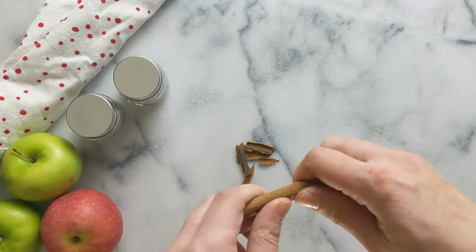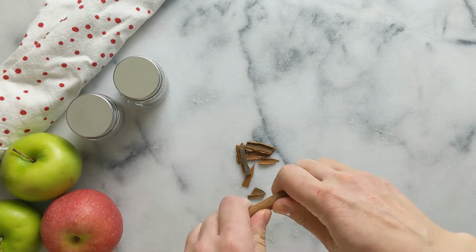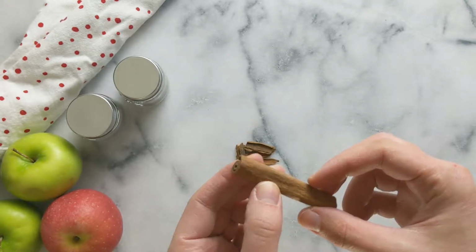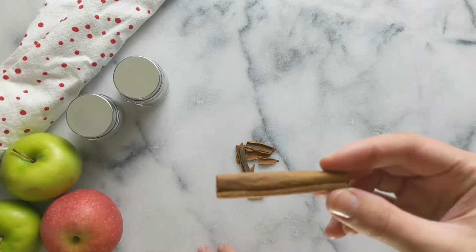So what I'm holding here is a cassia cinnamon. It's one of the most common types of cinnamon, but it was actually introduced a bit later than the cinnamon verum, which I'll talk about in a second. Cassia cinnamon is a little bit more of a clay brown color. It's a little bit harder. You can see the stick is super hard to break. I can't even break it with my fingers.